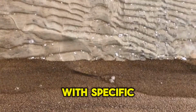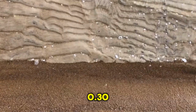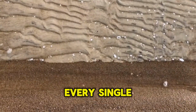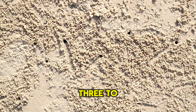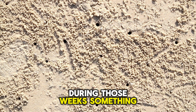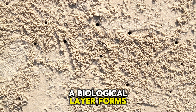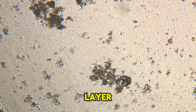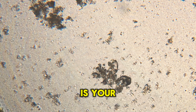You fill a container with specific grades of sand. Fine sand, 0.15 to 0.35 millimeters, very specific. Then you add water daily, every single day, for 3 to 4 weeks. During those weeks, something remarkable happens. A biological layer forms on top of the sand. Scientists call it the Schmutzdecke, German word meaning dirty layer. But this dirty layer is your weapon.